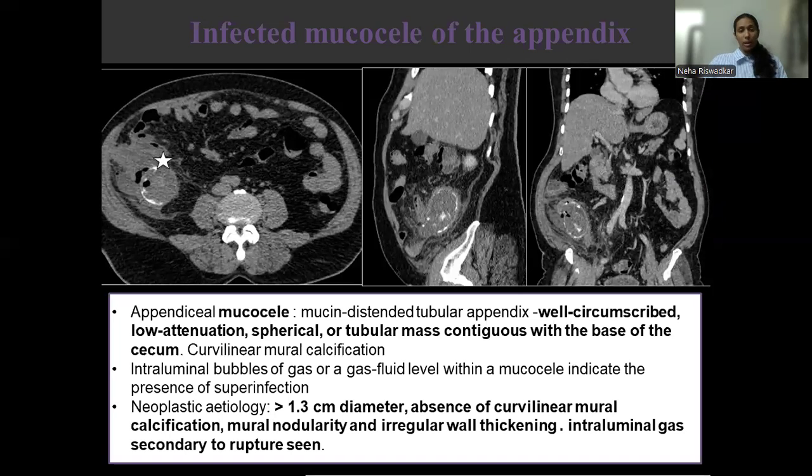A 60-year-old gentleman complained of right iliac fossa pain. Here we can see a dilated tubular structure arising from the base of the cecum with curvilinear mural calcification and intralesional gas, an air profile. This is suggestive of an infected mucocele.